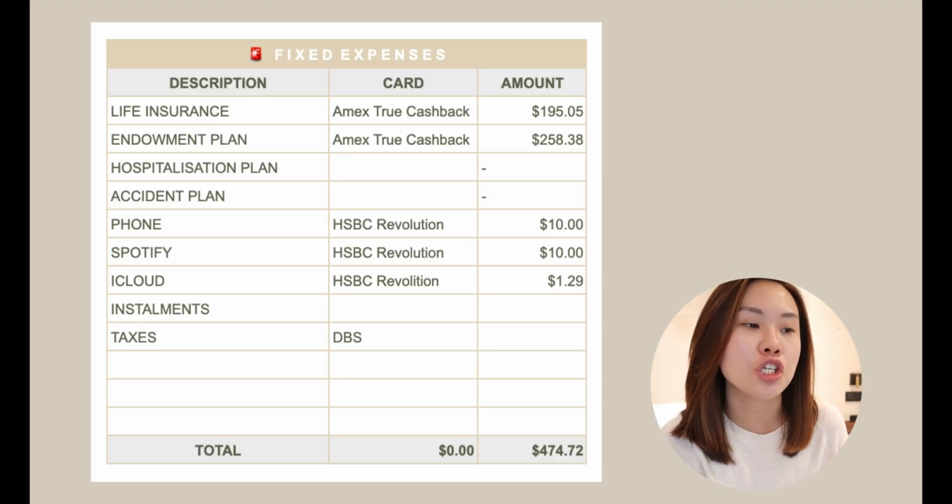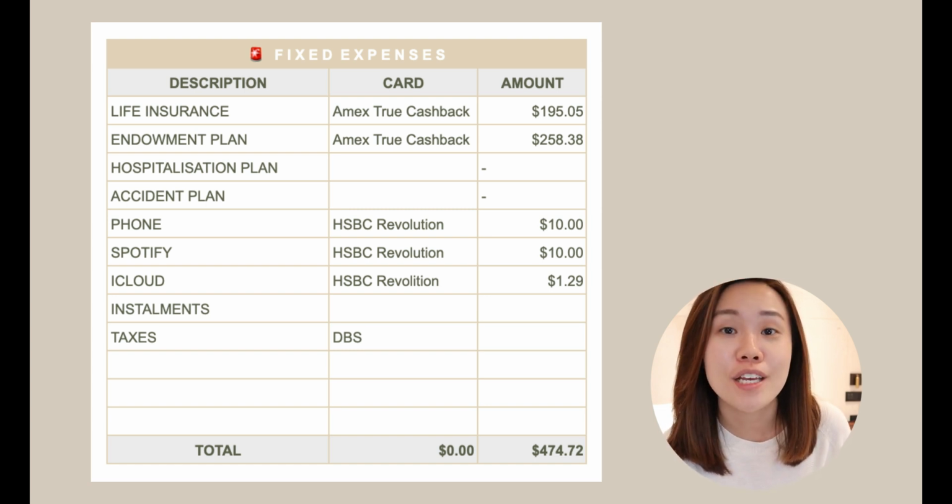I've listed out my fixed expenses. It is my life insurance, endowment plan, phone bills, Spotify, iCloud, and also my taxes for the month. The amount will roughly come up to $474.72. When we go into our variable expenses, this amount here I'm budgeting in the scenario when I'm in Singapore.